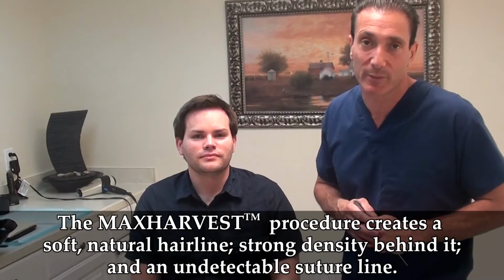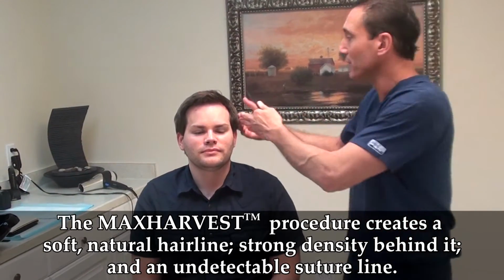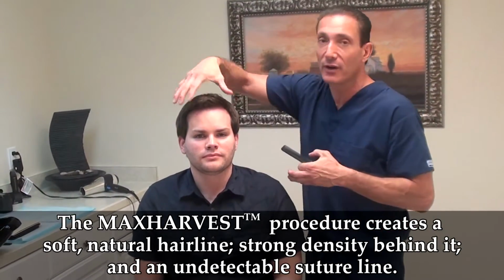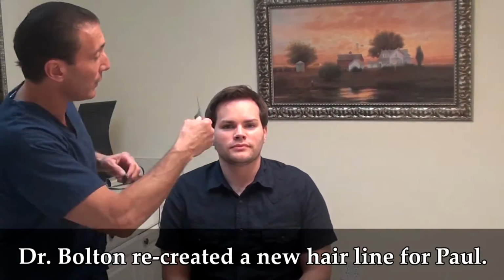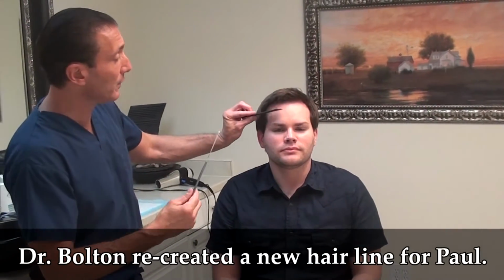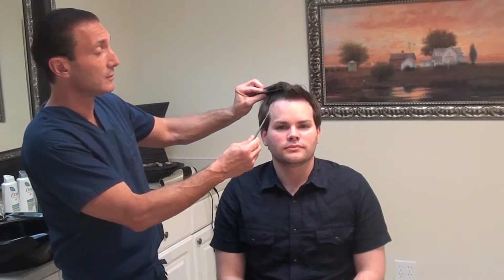Alright, so let's take a look at what we did on our patient Paul. When we do that MAXHARVEST hair transplant procedure, what we're always trying to do is move as much hair from the donor area to the areas that need it, the recipient areas. So let's take a look at the hairline and I'll show you what we did. All of this has been recreated. As you can see, this is his new hairline.